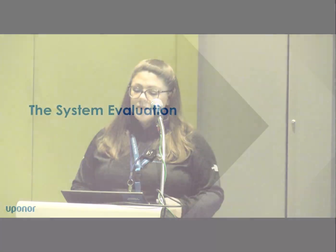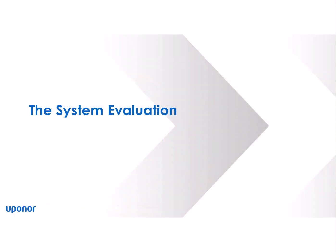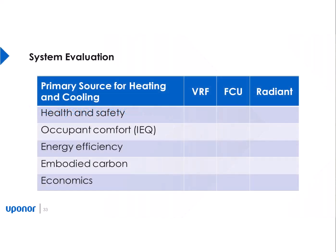So keeping in mind everything that we just discussed, how can we take the knowledge that we have and start the process of moving forward? The answer is by making a system comparison, evaluating each system based on data. So again, in an attempt to create this apples to apples comparison, we're going to assume ventilation is being handled separately for all of the types, and then we're going to look at those things that we just saw in the ASHRAE position document that I believe we can act easily on today.